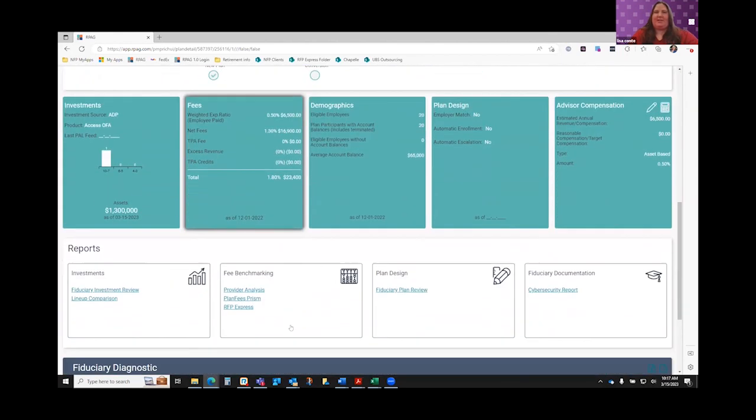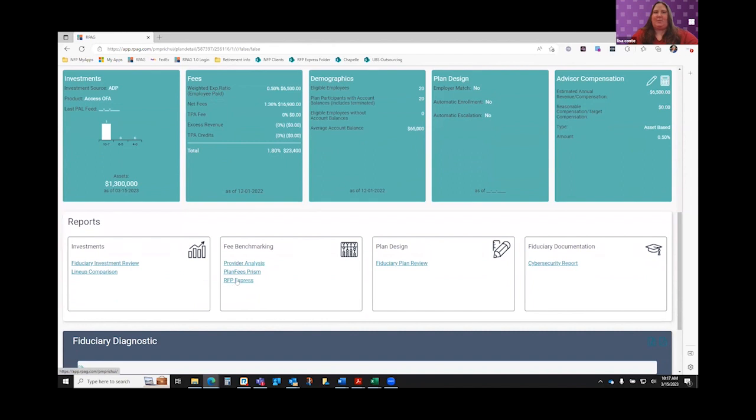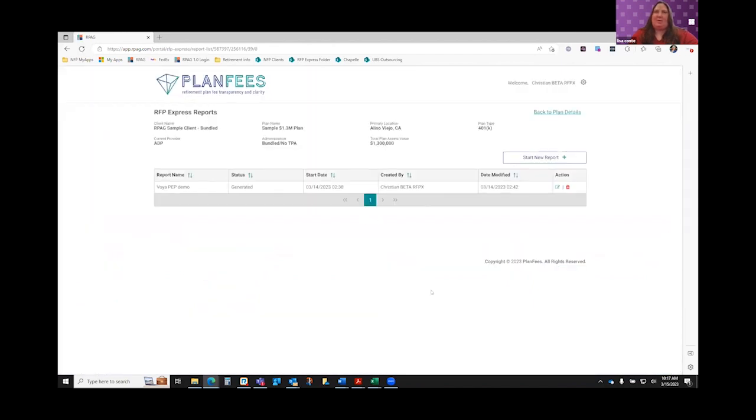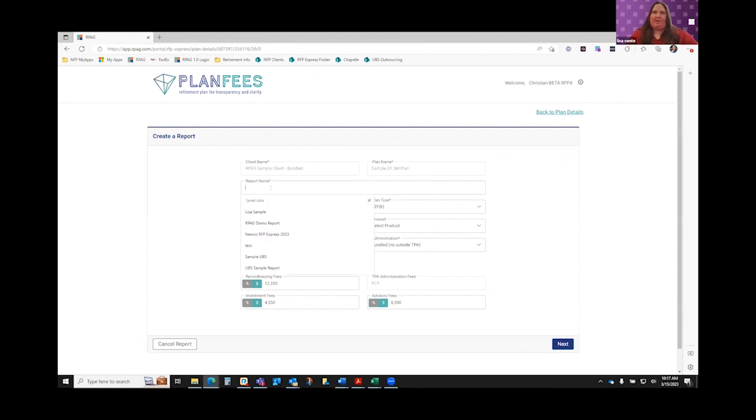But for ease of use, for any of your existing clients and prospects, we're going to go ahead and click into RFP Express, and the tool itself will launch. You'll see a list of any previous reports that you've run for this client. So maybe you did it in the past, or you have the option of going ahead and starting a new report. So we're going to start our report today. We're going to call it our demo report.